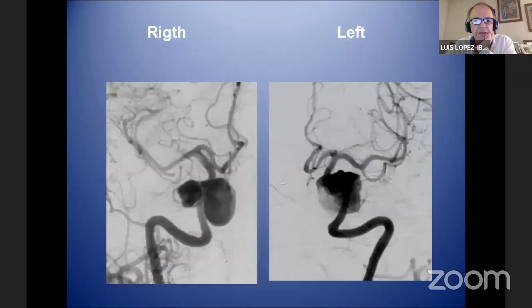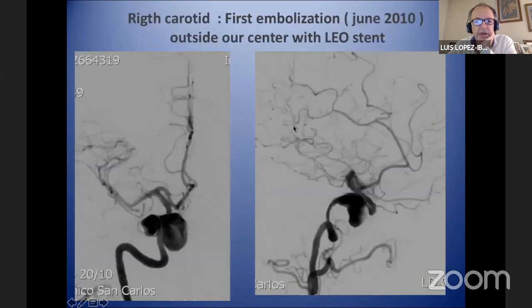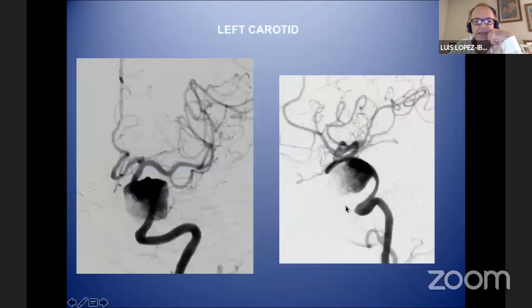This case has two giant aneurysms, on the right side and on the left side. The right carotid was embolized in another center in June 2010, and placed with a Leo stent. Leo stent is a Balt company stent, a standard stent. It's a closed cell, but it's not a flow diverter. This is the right side, and it's treated. And this is the left carotid with the second aneurysm.